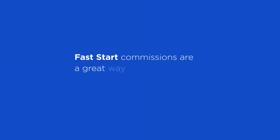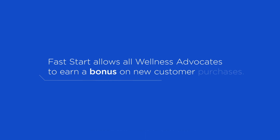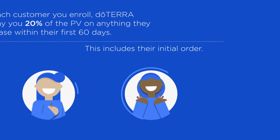Number 1, Fast Start. Fast Start commissions are a great way to begin earning income from the very first day. Fast Start allows all wellness advocates to earn a bonus on new customer purchases. For each customer you enroll, doTERRA will pay you 20% of the PV on anything they purchase within their first 60 days. This includes their initial order.